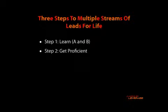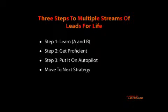Once you've done that, step 2 is getting proficient at that first traffic generation strategy. What does that mean? Simply making 1 cent more than you spend. Why is that important? Because once you've gotten proficient, you effectively have a stream of leads that's going to provide leads to you forever for free. So once you got that, what you do is you put it on autopilot. That's step number 3.